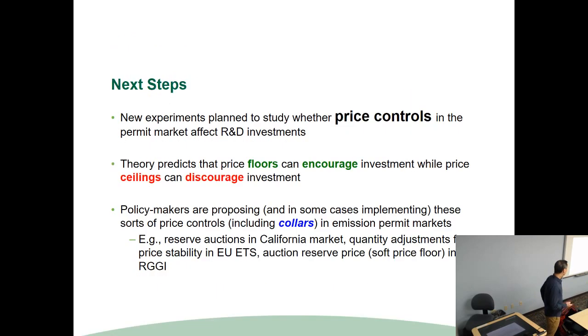One thing that we are taking on, I'm collaborating with Franz on a new project, along with John Strandland, who many of you know as a longtime co-author of Jim's. We're going to be looking at price controls in this environment with R&D. We have a nice model of how price floors can encourage R&D and price ceilings can discourage R&D.